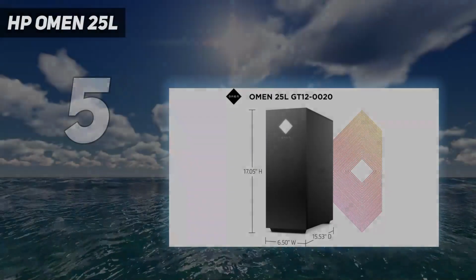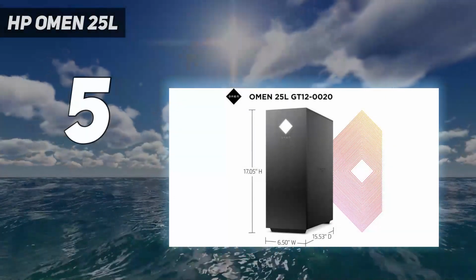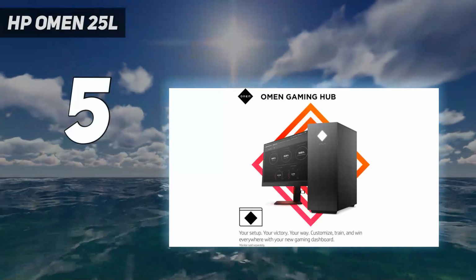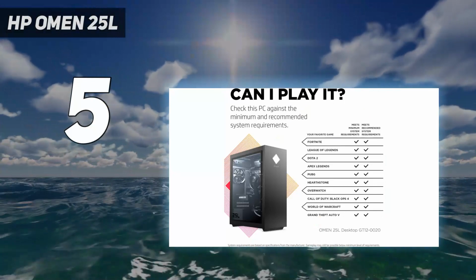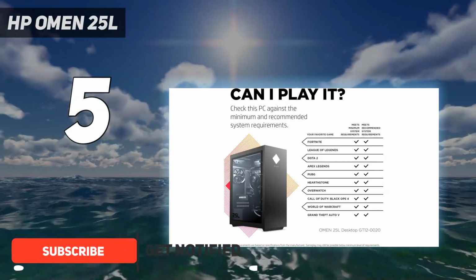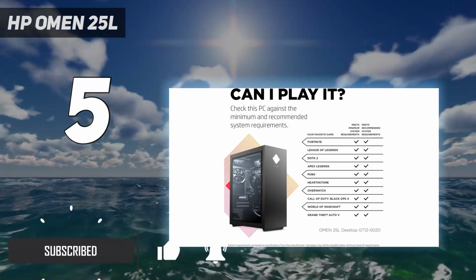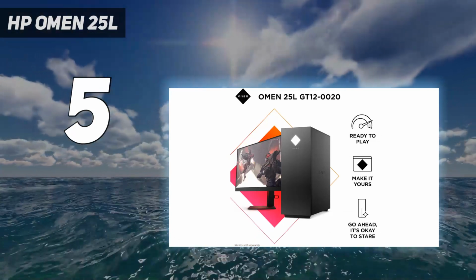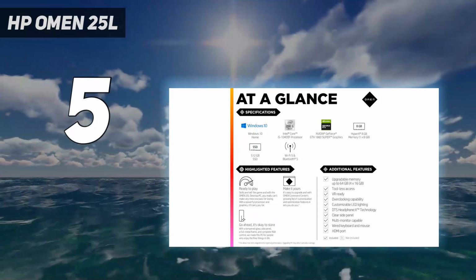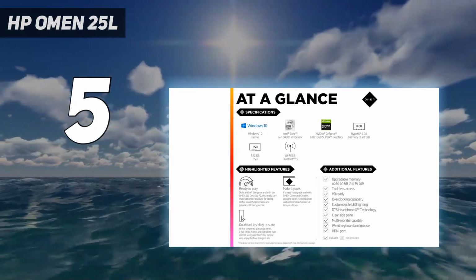HP Omen 25L. We couldn't decide if we liked the monolithic stature of the HP Omen 25L or its fun RGB-filled lighting emanating from the front and through the side glass panel. Either way, this computer makes a statement. And, considering that this is really a mid-tier gaming PC, that's more than we would have expected.